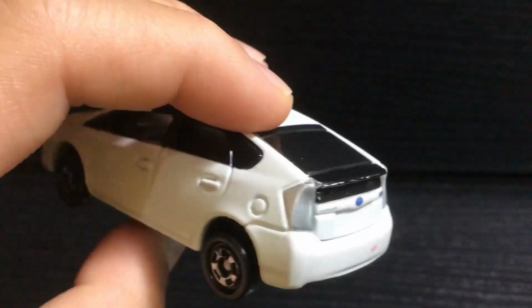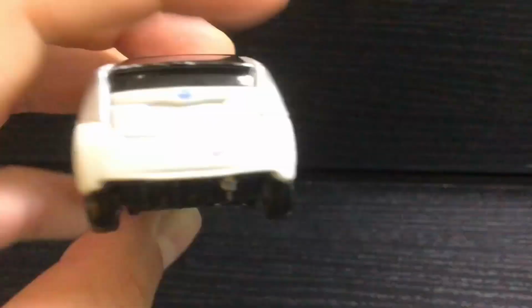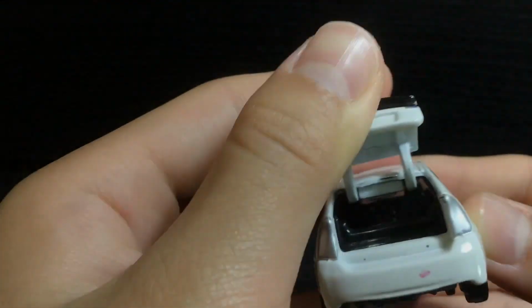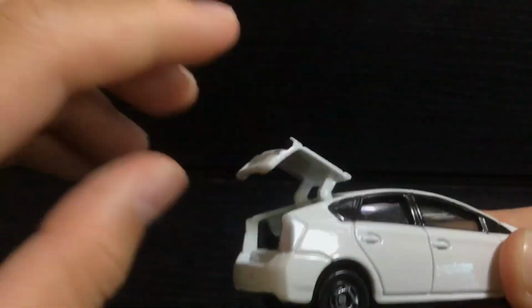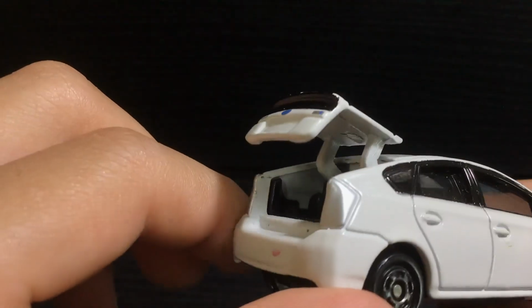The wheels are starting to lose their color. The front and rear lights are just like a huge blob of silver color, which is just really disappointing. The badges are done okay. You've got an opening rear boot.